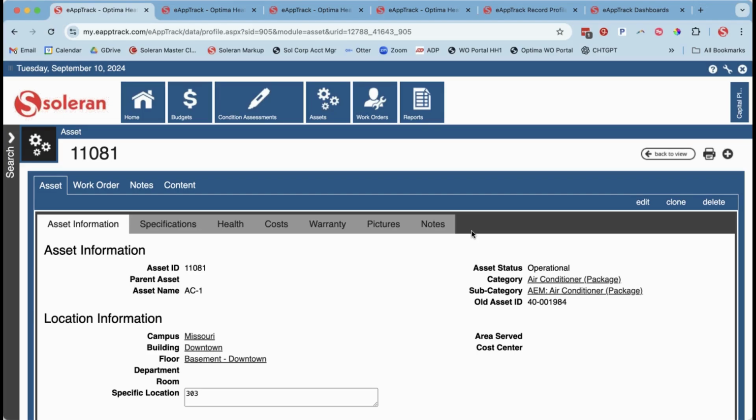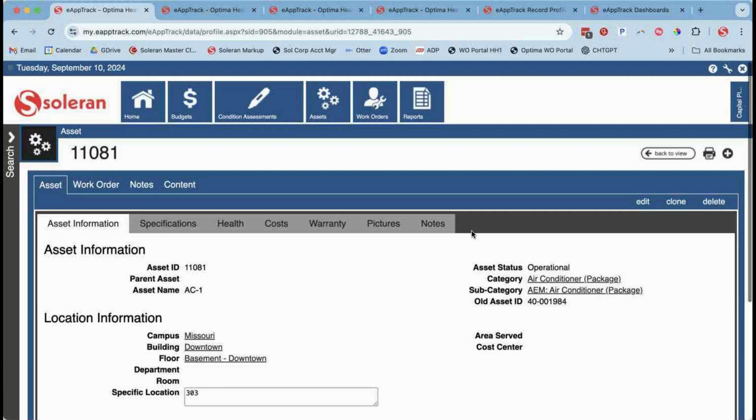I will, as Will said, walk you through a demonstration of the features and functions we have for capital planning in Soleran's tool. We are going to start with all that great data that Travis was mentioning, how it's stored in the system, and how we can use that data for justification in building that capital planning budget. So hopefully it won't be such a rush season either. It's something that you can do more slowly over time if you so choose.